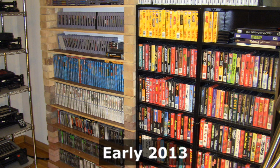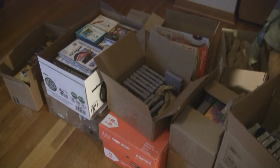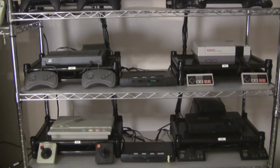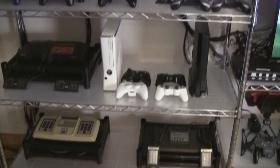In the past, I did have a lot more games in here, but the collection outgrew the space, so most of the games have been boxed and moved to another room until I build more adequate shelving. Much like the game collection, the system collection started small and gradually grew over time. Early on, I had envisioned a setup that had everything hooked up at once, but getting to that point was challenging. The internet gave me some ideas, but many I had to think of on my own.